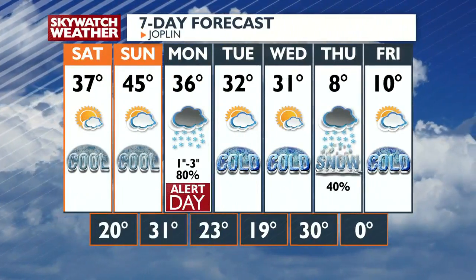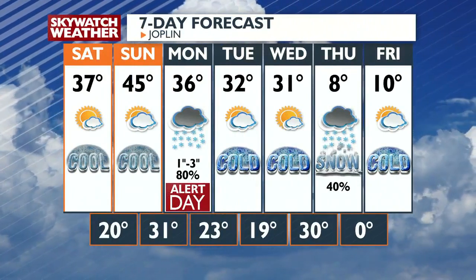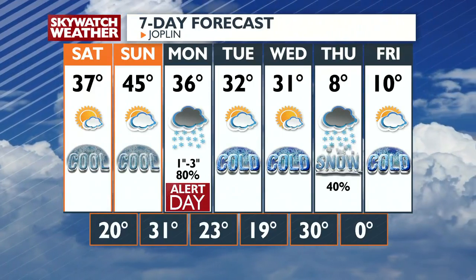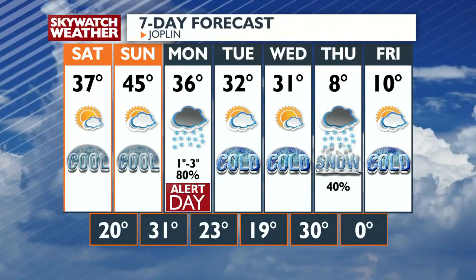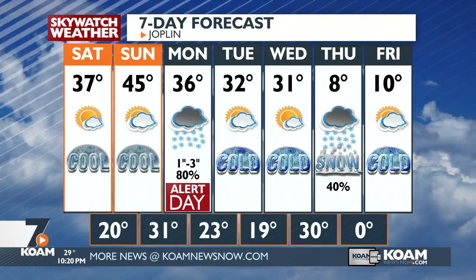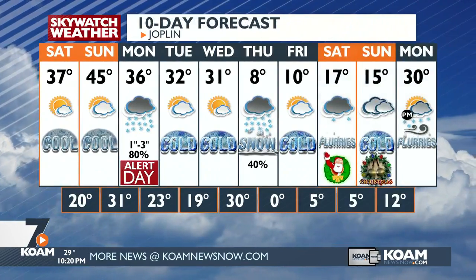Over the next 7 days, it's going to be cold, especially in the extended forecast. 36 on Monday with that snow, and then colder behind that, and then the big cold arrives on Thursday with yet another storm system, and temperatures dropping near zero. Wouldn't be surprised if some places go below zero on Friday morning, and it stays cold right on through Christmas.